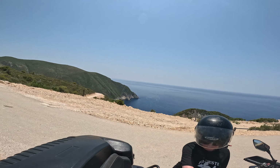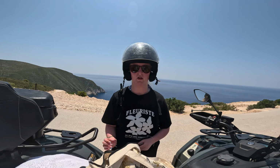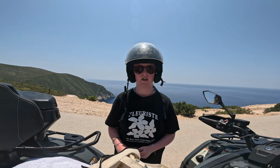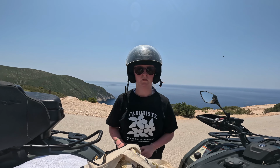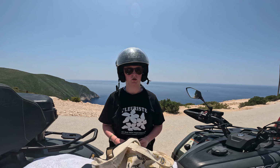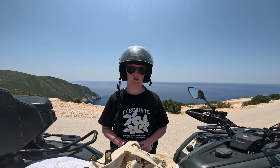So that's us at the Shipwreck viewpoint. You aren't allowed on the cliff anymore because the cliffs have been falling, so you're not allowed on the beach. So we've been at the viewpoint. It's really pretty. Cameron got a couple of shots on the drone, but it's too hot now. I'd say it feels like 40 degrees. Well, it's pretty brutal. It's about 37 degrees.